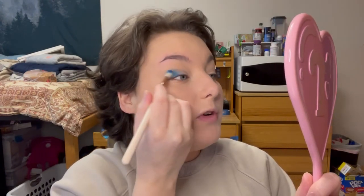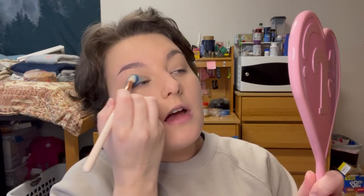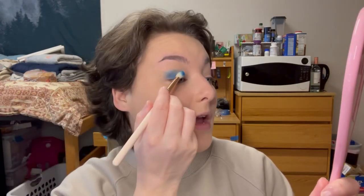I think this is gonna work with that orange. I think that'll be nice, because blue and orange are complementary colors. I believe the complementary colors are red and green, which is why Christmas is so beautiful. Ooh, that is a nice color. I thought it would look bad on me, but it actually looks pretty nice. Blue eyeshadow just looks good on me. That's one thing about me, is I look good with blue eyeshadow.